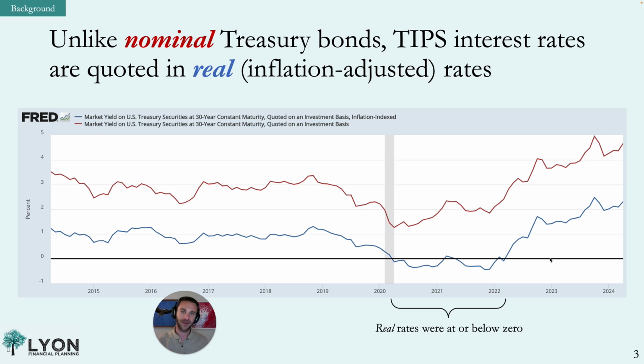Just over the last couple of years, rates have jumped up significantly. They haven't been this high in almost 2 decades, where TIPS rates are now north of 2%. I think about 2.25% this week. Nominal rates are obviously higher, but again, there's no inflation protection. Okay, so the nominal is certainly different than the real. That's the TIPS. That's what we're focusing on here.